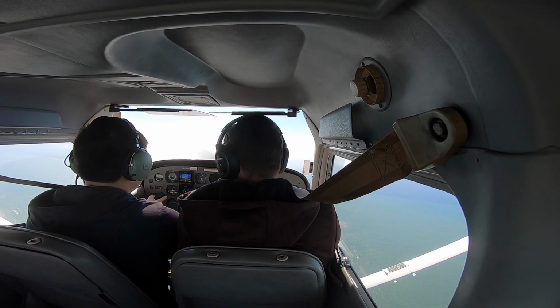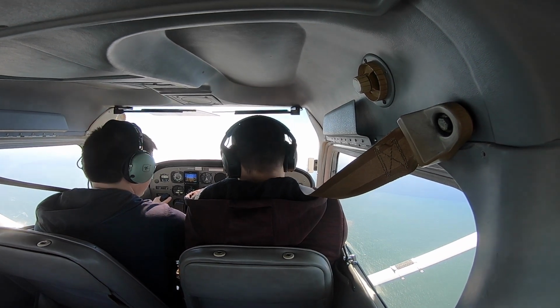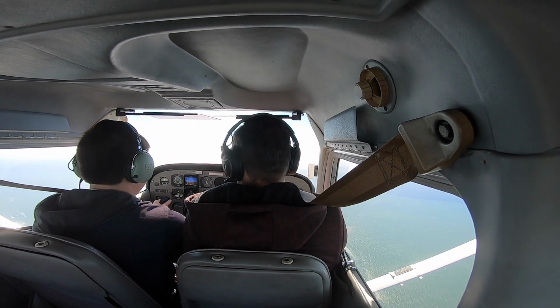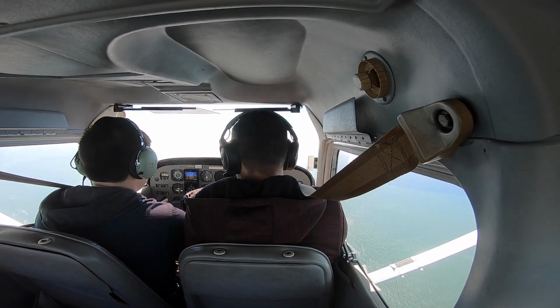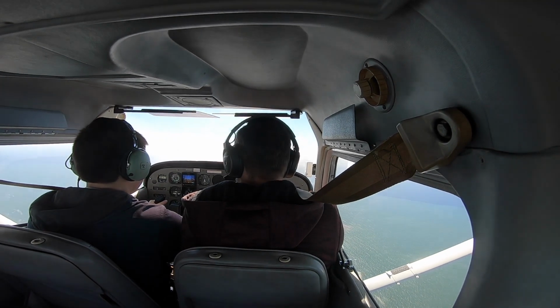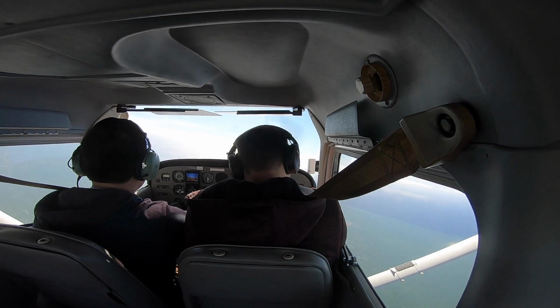I hope you didn't forget it during your solo. I remembered it. Okay, good. Okay, so slowly, and remember we have to hold this altitude, so, you know. And just go to the regular cruising speed. And as you recover, go ahead, let's make a left turn back to the northbound heading.